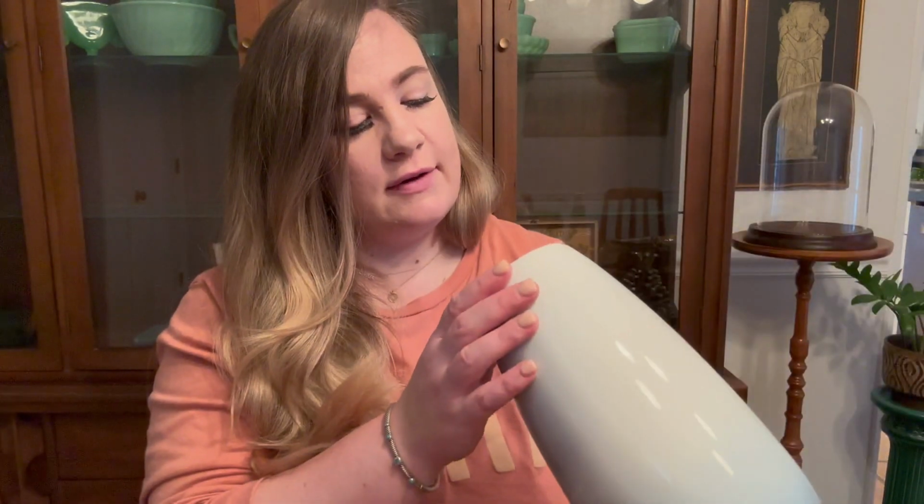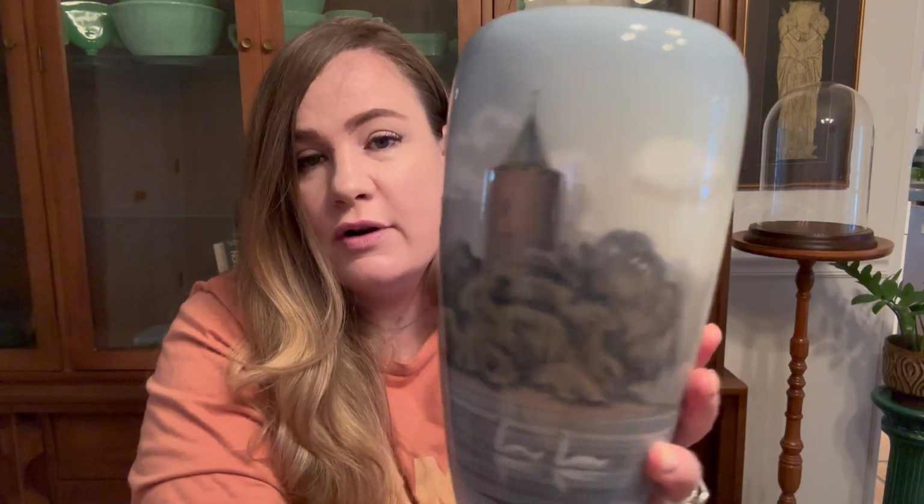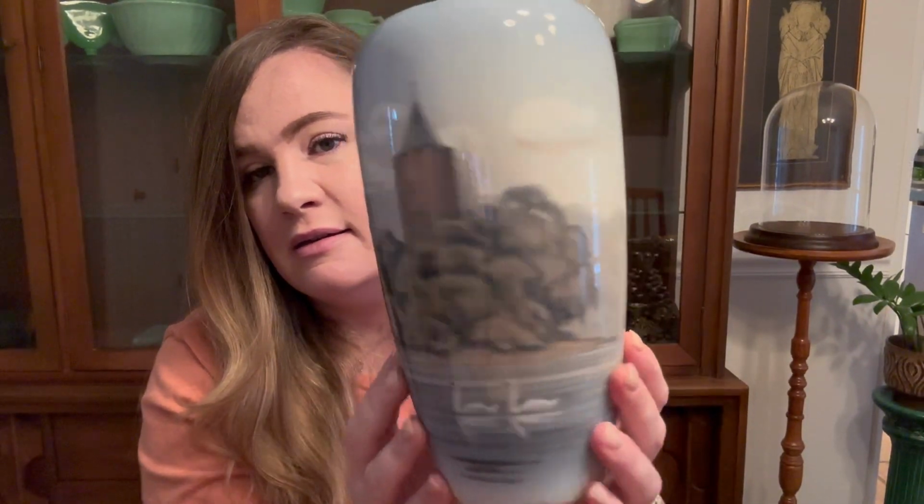Then I also found a Royal Copenhagen. Anybody else notice that the prices at the thrifts are all over the board? I have some local Goodwills by me that are going back to pre-COVID, where I'm literally buying things for like $1. And then I paid $20 for this at another Goodwill, which, it's whatever. It's Royal Copenhagen, it definitely has more value than that. It's beautiful, but still 20 bucks, dang. But it's really pretty.